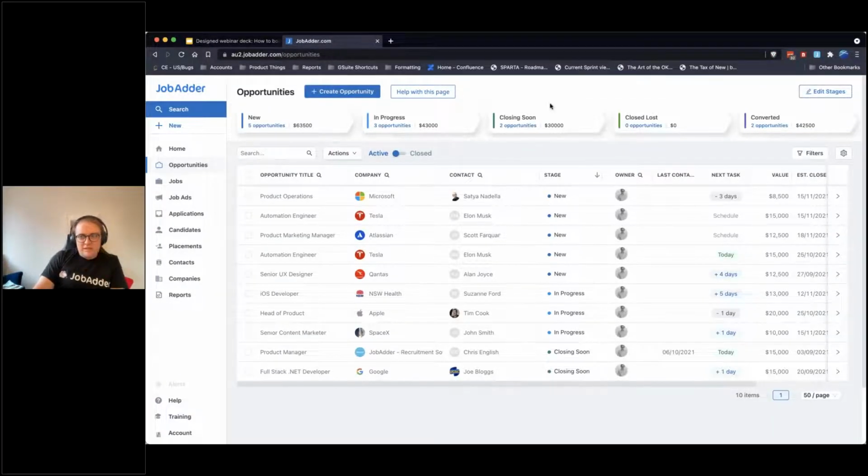Okay, so I think you would have seen when this launched a couple of weeks ago, the opportunities tab pop up in the left-hand side. I think many people have gone in and had a look, but I just want to give you a bit of a run through of the design decisions that we made here and how these things are going to help you.